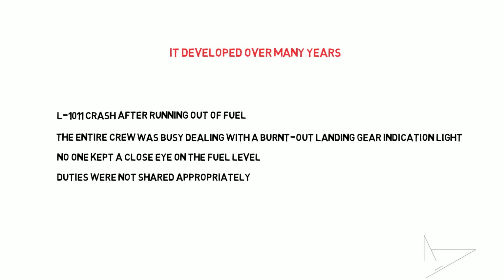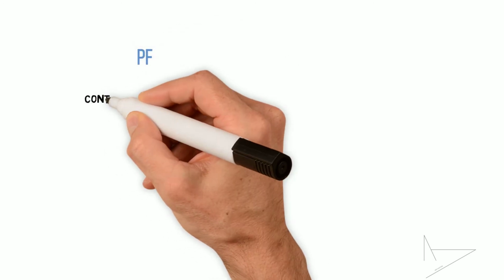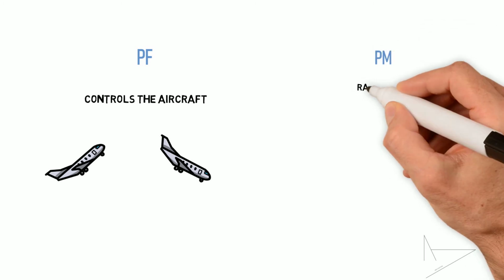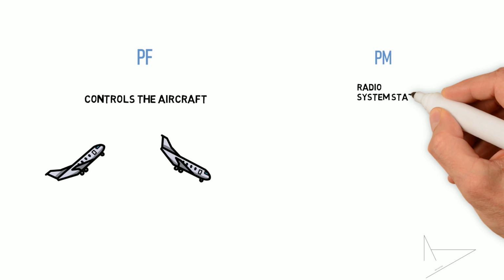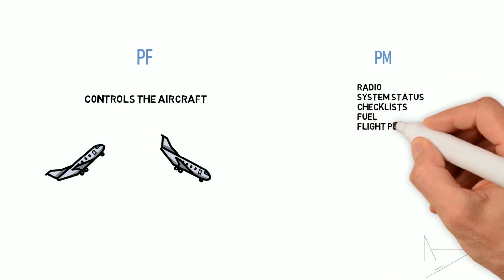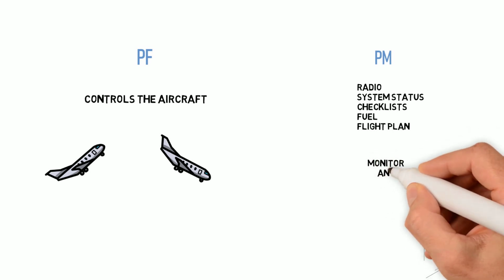But let's talk about what these roles actually consist of. The pilot flying, as the name suggests, controls the aircraft by manually flying or through the autopilot. They do both takeoff and landing and keep the correct attitude throughout the flight. The pilot monitoring looks after radio communications, the system status, reading the checklists, keeping an eye on the fuel consumption and updating the flight plan as the flight progresses. They also monitor what the pilot flying is doing and provide support if needed.